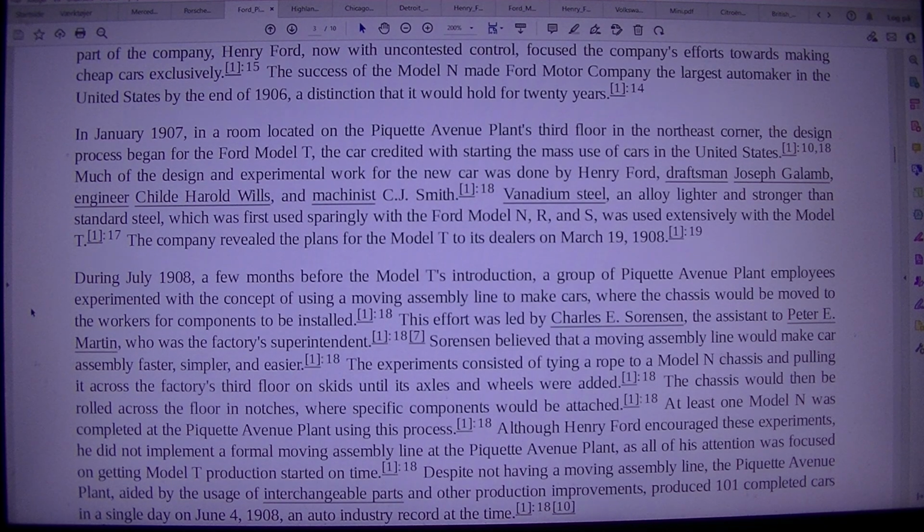In January 1907, in a room located on the Piquette Avenue plant's third floor in the northeast corner, the design process began for the Ford Model T, the car credited with starting the mass use of cars in the United States.